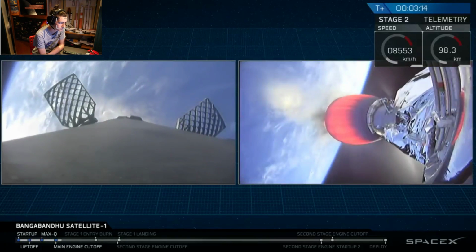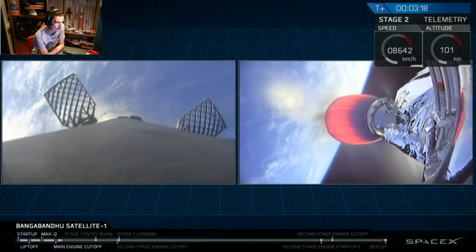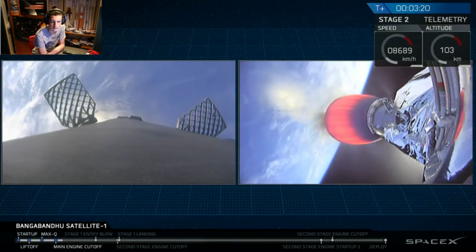The next major event is the fairing deploy coming up just a few seconds from now. That's the second stage that will be deploying its fairing.